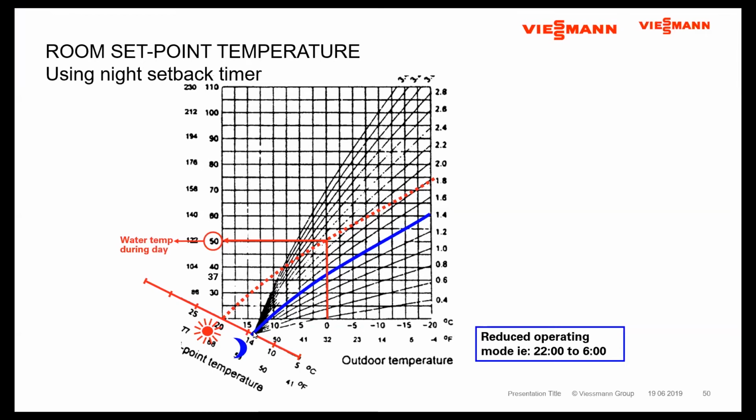So now if we set this to 14, it's a little bit dramatic, but say 14 degrees indoor temperature from 20 degrees during the day. Then if it's above 14 outside in the evening, the system will go into warm weather shutdown and basically keep the building, because we only want 14 degrees, it doesn't need to heat the building anymore.